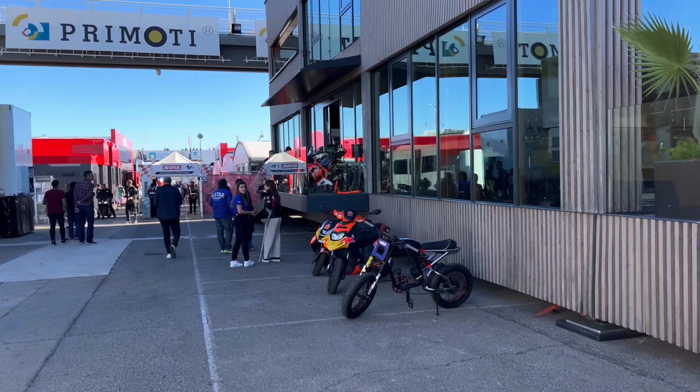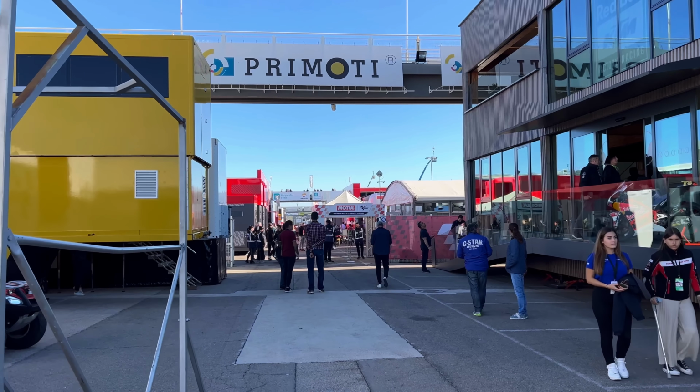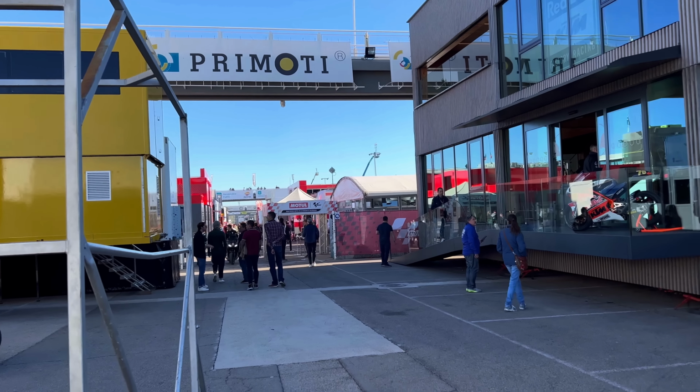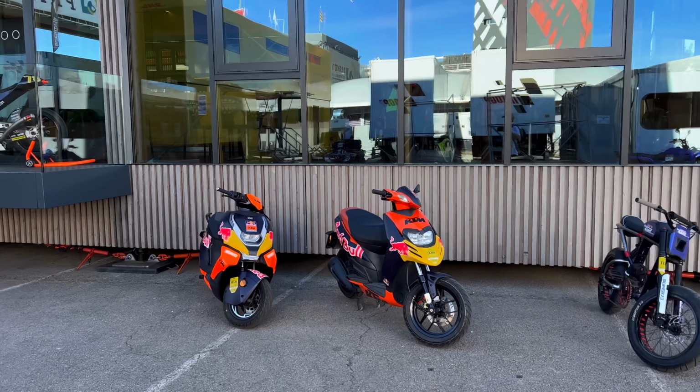Now I'm coming down to the paddock area, and you can see just in the distance, I'll get to them in a second, that's where the drivers are based, just down there about 200 meters away. And you've got a lot of the different teams here. So, for example, this is the Red Bull factory racing. A couple of scooters outside.